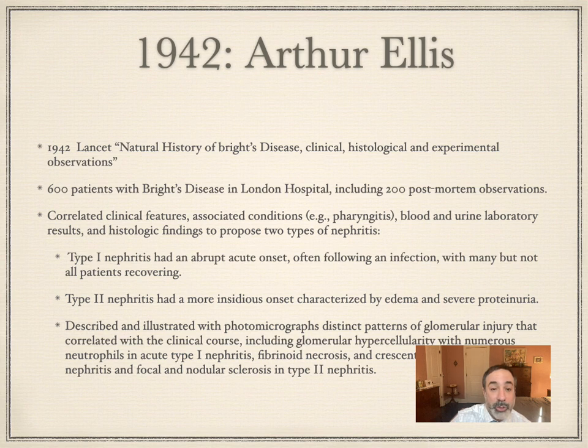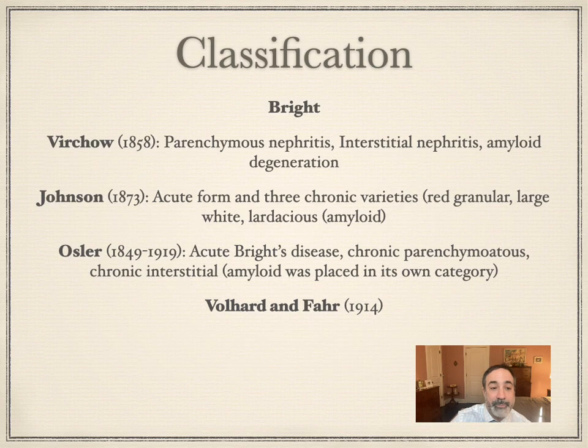You may recall that it took Richard Bright 12 years to elaborate on only 24 patients, all of which were postmortem 100 years earlier. Ellis's work strengthened the correlations between clinical and microscopic findings in glomerular diseases of the kidney, and led to his proposal for a classification scheme into type 1 and type 2 nephritis. So by 1942, there existed a panoply of earnest, albeit inconsistent, vague, and often inaccurate attempts at classification of renal disease, the newest of which were added by Christian, mentioned in our previous lectures, and Ellis.